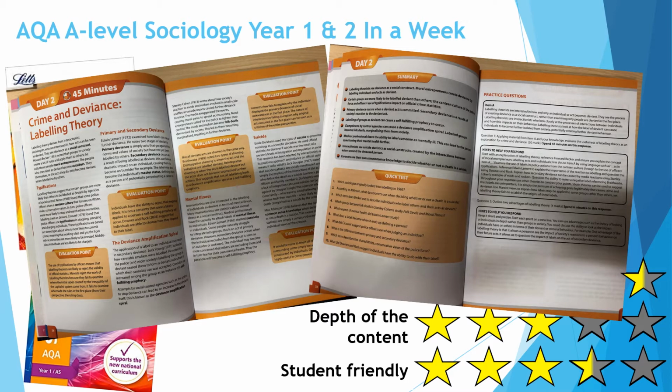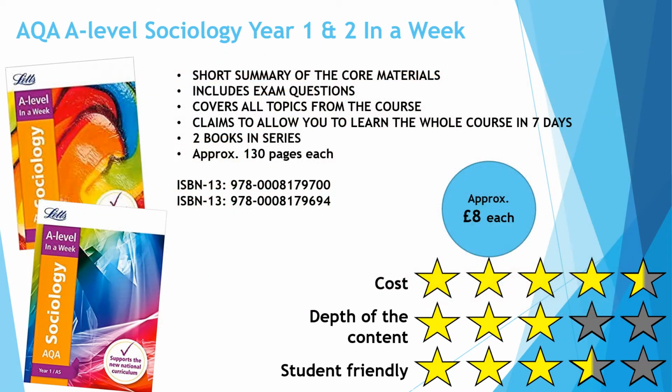The way it's laid out, as I've got here on screen, is that you'll have a double page with key sociological perspectives, arguments, theories, and then a mini evaluation. Following those pages, there's a summary of the topic, some quick test questions, and then some exam practice questions. And it suggests, as I say, per day you would spend 45 minutes learning materials, questions, and practicing the exam questions. As I say, I don't know of any students who have used this and learned the whole course in 7 days, but I think it's quite an interesting suggested idea.